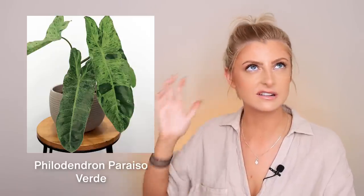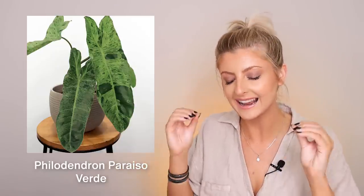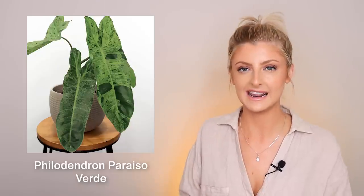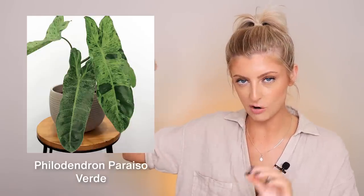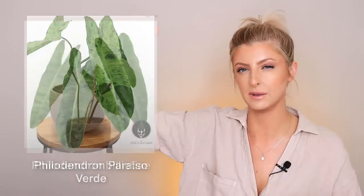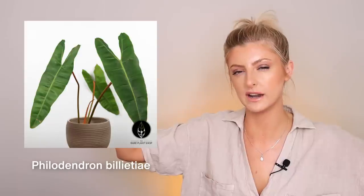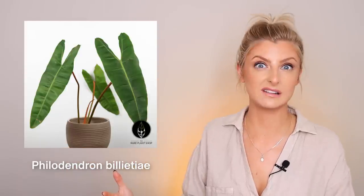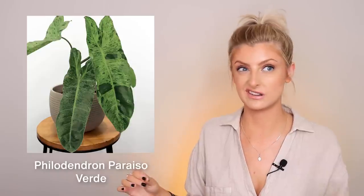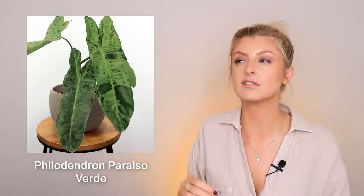And it's the way it grows, okay? It is so dang gangly. What do I mean by gangly? Well, the petioles on the plant are really, really long, and they don't necessarily tip upwards like a philodendron billietiae can. That plant can be very, very rigid when it grows, and it's quite nice. To be fair, a lot of plants can, but this is one of these plants that just doesn't really like doing that as much. It can be a little bit floppy, and there'd be nothing wrong with the plant at all.